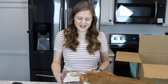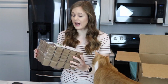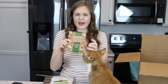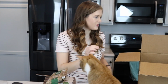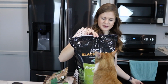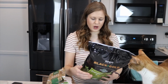So I went on Amazon and got some peat pot trays, which are like seed starter trays. I've never used these, but figured I'd give them a try. Then I purchased some seeds, I already opened this, but I have some seeds in here. I got all organic seeds. Then I bought some dirt, and I didn't even know Amazon sold dirt, but apparently they do. I got this stuff called Black Gold. Oh, it's a product of Canada.